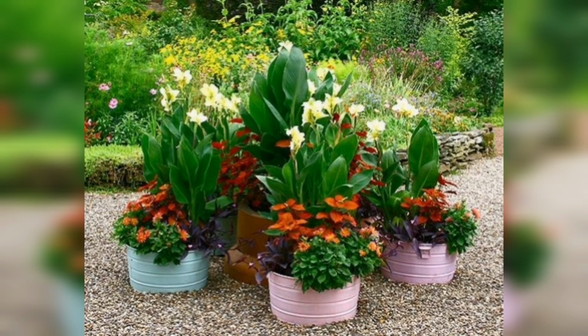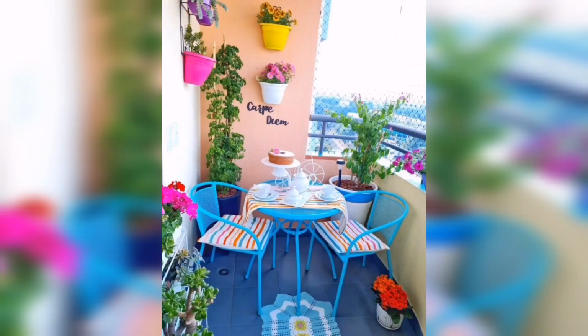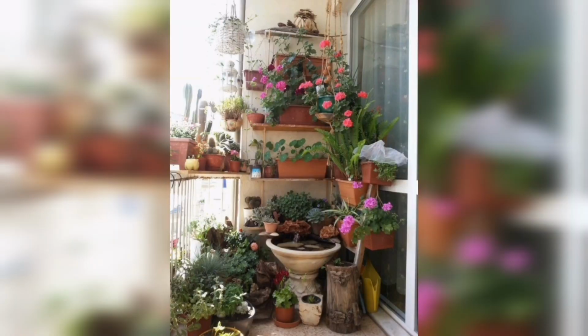Once you have your flowers, arrange them in your pots, making sure to leave enough space for each plant to grow. Water them regularly and keep them in a sunny spot. With a little love and care, your flowers will grow and bloom, creating a beautiful balcony garden for you to enjoy.